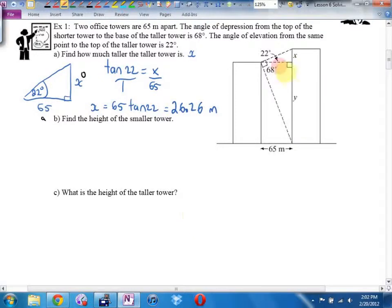This triangle is big enough, I think I'm going to try writing right on here. You could redraw it over here as well, but how big is that angle? How far from here to here? So you're saying that this side right there is 65 meters. I can't quite fit it in. If you guys can, great.